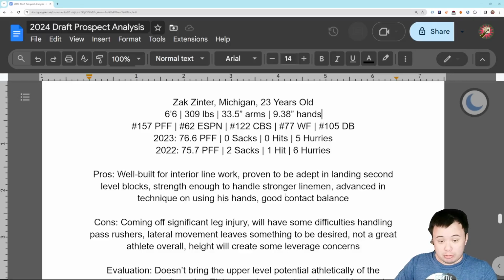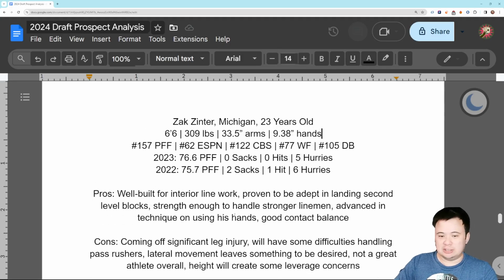So Zinter's great. He is coming off that big leg injury, which is going to be a concern. Is he going to be ready for camp? Is he going to be ready for the first game? We don't know. He will have some difficulties in handling pass rushers. He is more of a traditional right guard, I feel like, even though there is some nice athletic stuff here. He will have some difficulties with the better pass rushers, the guys who can set up counter moves and can get him leaning, get him off balance, and then get a swim around him.